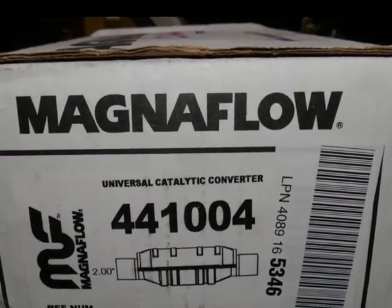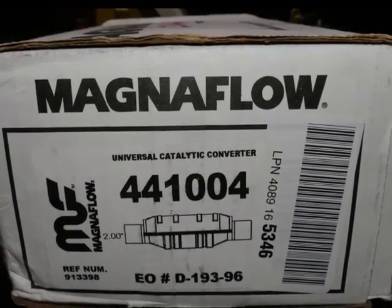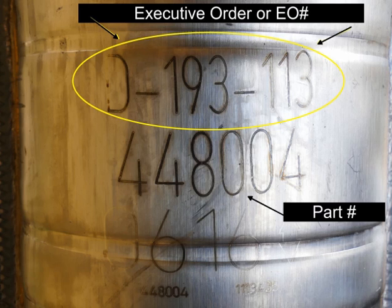I then called some exhaust shops and Napa and some other auto parts stores, but nobody could match my engine family code to the database. So I came across a 2-cat system, and I ordered the rear catalytic converter because it looked most like the original. A universal catalytic converter in California cannot just be used on any car. The EO number on the bottom side must match the engine family code for the car that it's going into to be correct for that car.